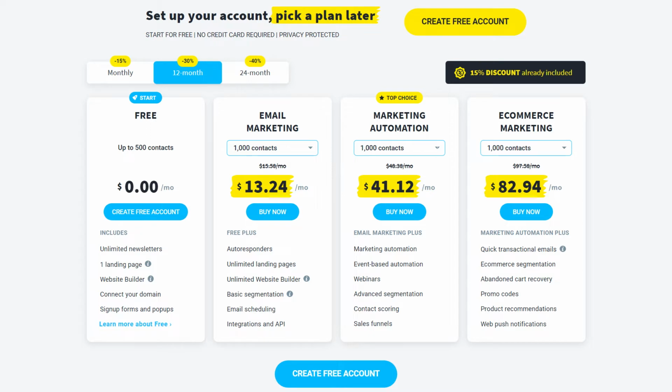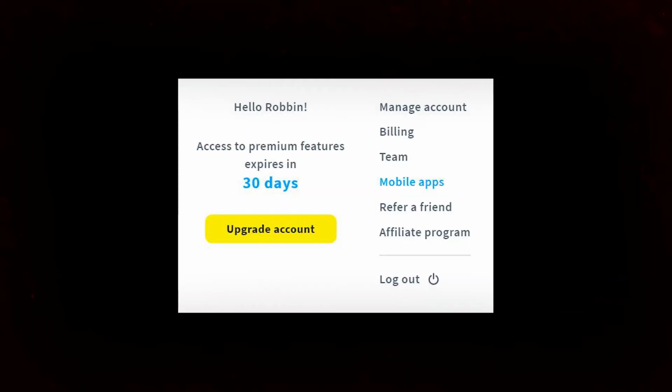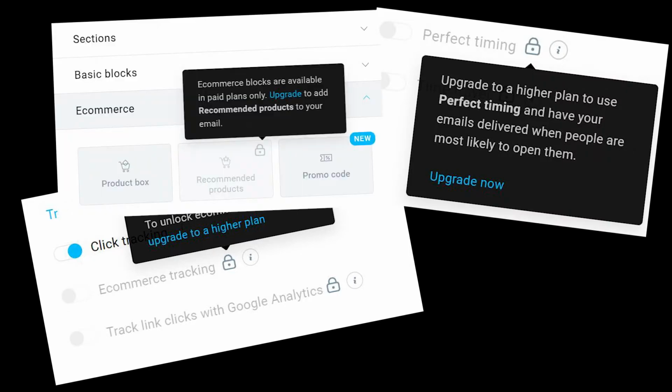Chapter 1, pricing. GetResponse has 5 different plans, so 1 forever free plan and 4 paid plans. Warning. When visiting GetResponse's pricing page, they make it seem like you can try its paid plans for 30 days. And you can try their paid plans for 30 days, but when signing up, you discover that you still don't have access to many premium features. In other words, you cannot test everything before purchasing.